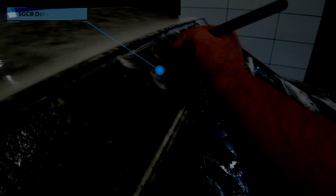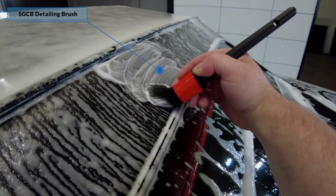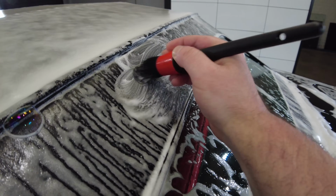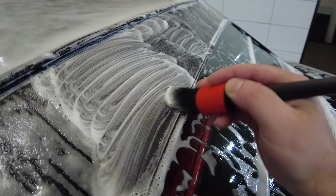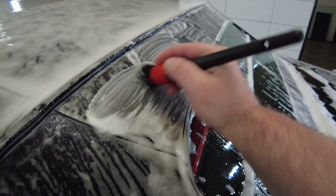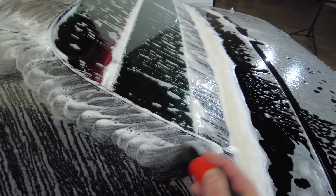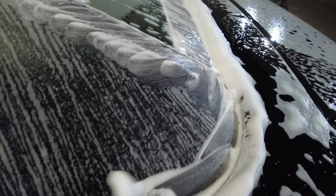It's actually been quite a while since I've done a convertible, but as I mentioned earlier, the owner did want the soft top protected with a durable hydrophobic coating. So to give the canvas top a good thorough clean in preparation for that coating, I firstly rinsed down the snow foam, then reapplied it, and then began brushing it clean while the snow foam was dwelling on the rest of the car.